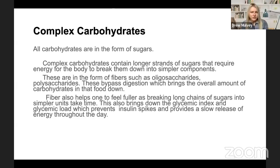Now, fiber also helps you to feel fuller for longer because it's taking more time to break down those long chains of sugars. But this also brings down the glycemic index and the glycemic load, so the amount of sugar that's being released into your bloodstream. Because if it's too quick, then you're going to get that insulin spike. And that's usually what happens in insulin resistance: you get that insulin spike and then you have insulin resistance and it can't be taken up by the actual cell. So then you've got glucose floating around your bloodstream, which can make it difficult to lose weight. But also, if you're insulin resistant, remember leptin as well. You don't want to be resistant in any of those areas because you need to have proper uptake of everything.